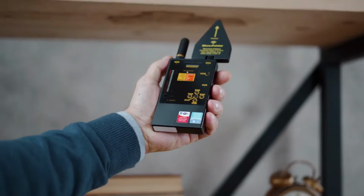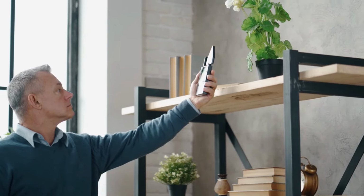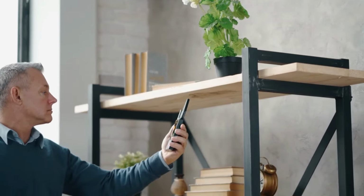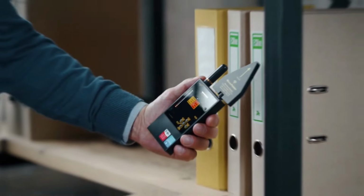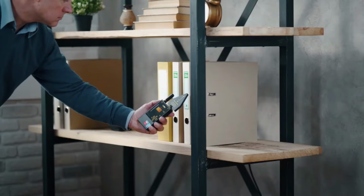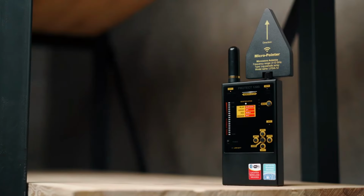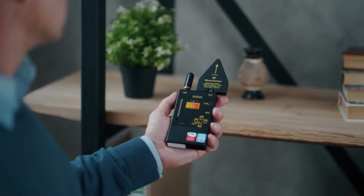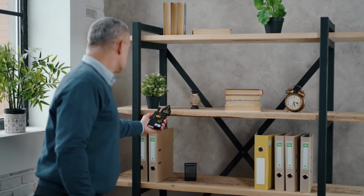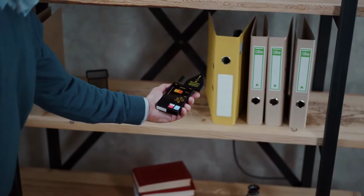Equipped with advanced signal processing algorithms, the Protect 1206i can pinpoint and analyze suspicious signals across various frequencies, from radio waves to cellular transmissions. This versatility makes it indispensable for detecting illicit eavesdropping devices, hidden cameras, and other covert surveillance equipment. Its intuitive interface allows security professionals to efficiently manage and interpret data, facilitating prompt and informed decision-making in critical situations.